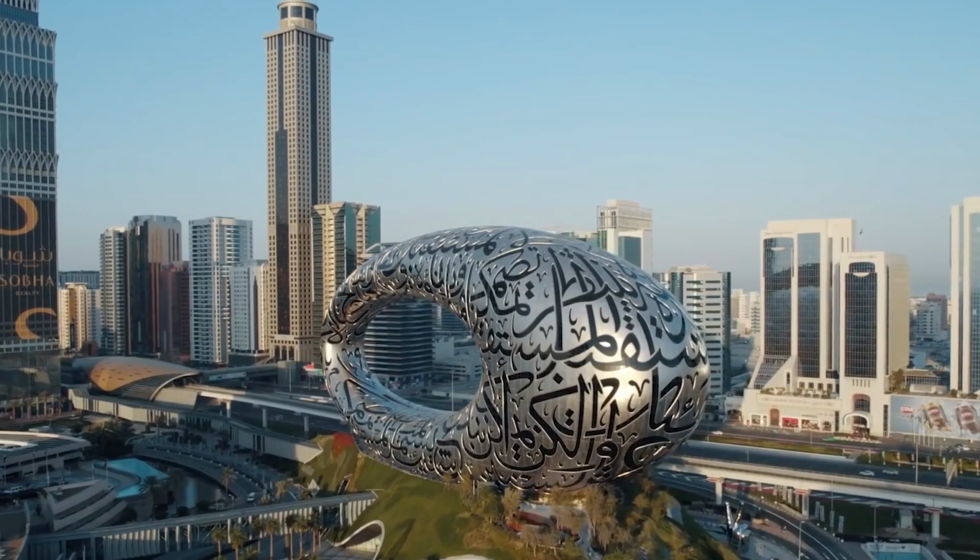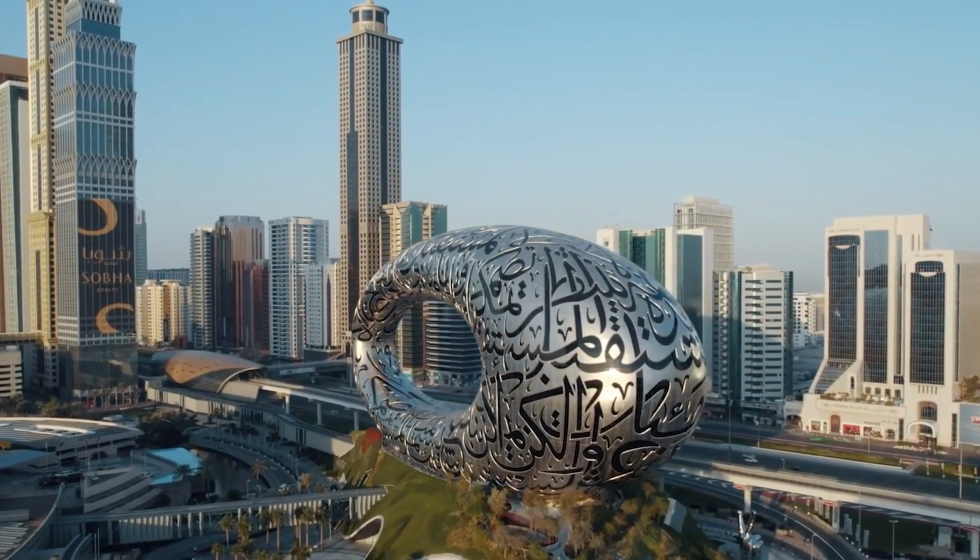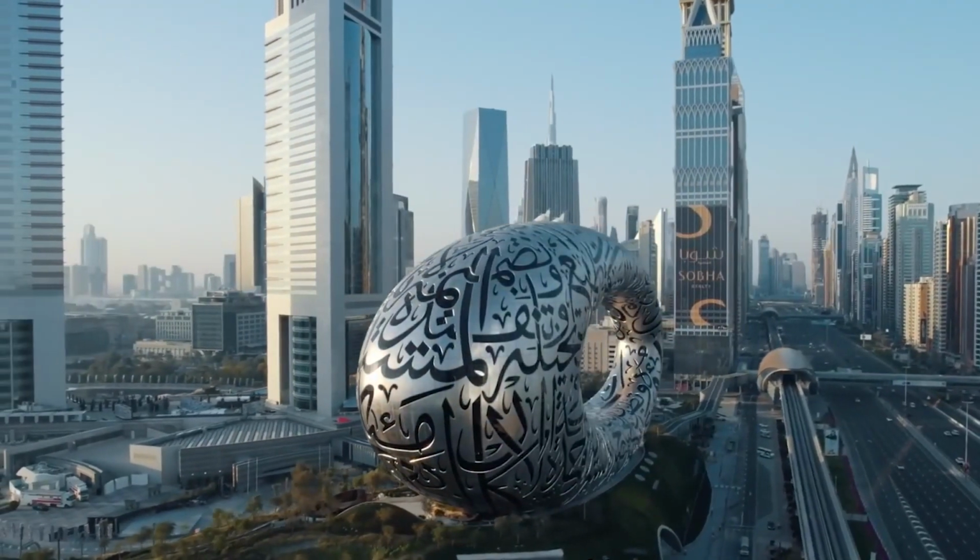Dubai's Museum of the Future has already become a showpiece for future technology building architecture.